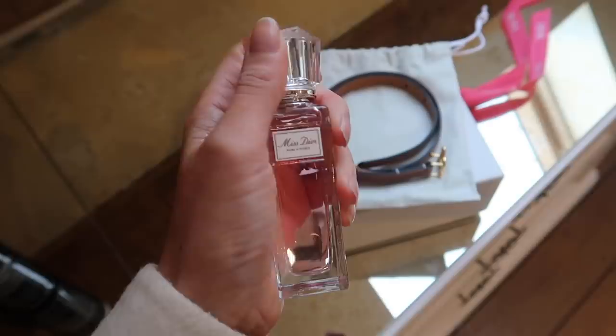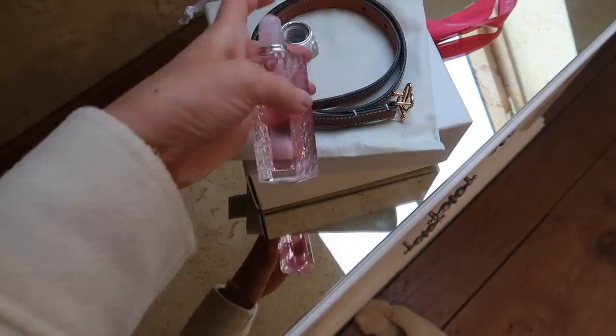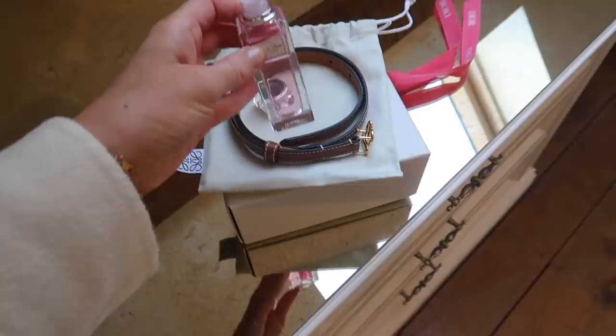That is so beautiful. So this is Rose and Roses. Still can't get into it. There we go. So cute. A new eau de toilette for Valentine's Day 2021. That is gorgeous. That's definitely going to go in my handbag once I actually start leaving the house again.